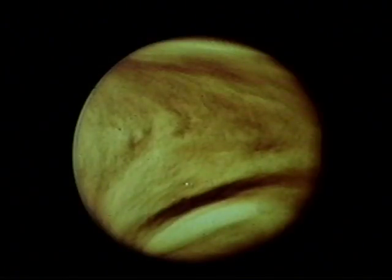Venus. Venus is the second planet from the sun. Venus is hotter than Mercury because its thick clouds trap heat from the sun. The surface of Venus has mountains, valleys, and volcanoes.